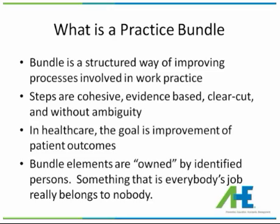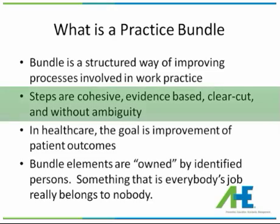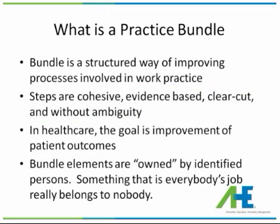So some of you say, well, I've heard of a bundle, but I don't really know what it is. Well, a bundle is a structured way of improving any process that's involved in a work practice. So the steps are cohesive. That means they work together. There is a scientific basis behind them. We're not just kind of pulling them out of the air because they sound good. They're very clear, and they are without ambiguity, meaning they're not confusing, or they should not be confusing. They should be very easy for someone to recognize, understand, and apply.